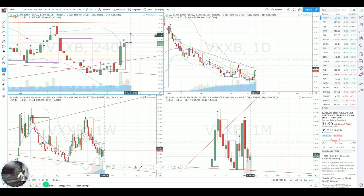So if you're this close and the buyers of the VIX cannot close that, then it means the equity buyers are back in control again. So let's see how that plays out tomorrow.